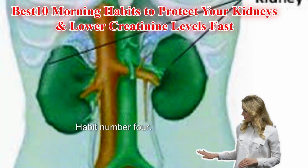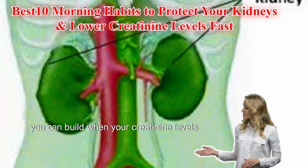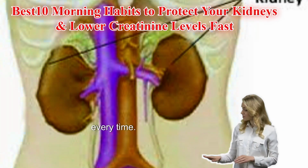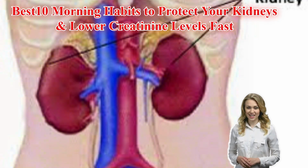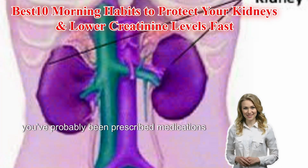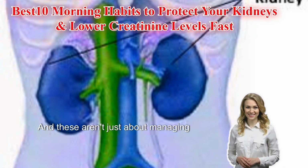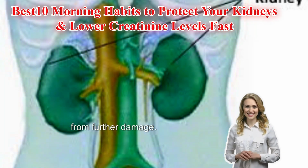Habit number 4. This one might seem obvious, but it's one of the most important habits you can build when your creatinine levels are high. Taking your prescribed medications on time, every time. See, your doctor didn't just hand you those meds for fun. If you're living with high creatinine or kidney problems, you've probably been prescribed medications for blood pressure, diabetes, or to reduce protein loss in the urine. And these aren't just about managing symptoms, they're protecting your kidneys from further damage.